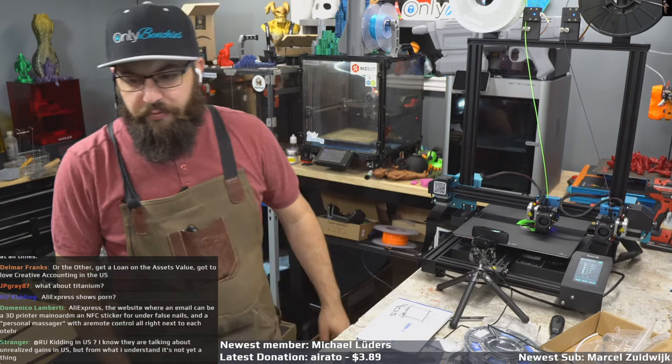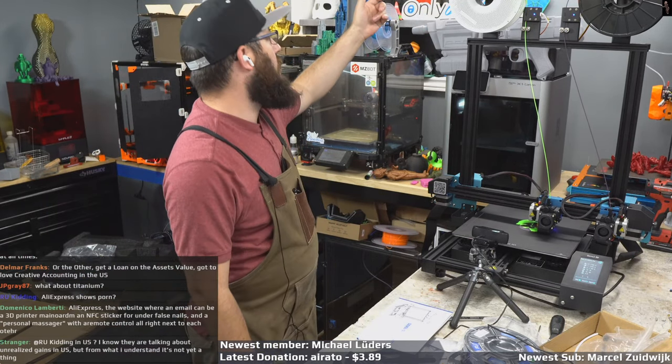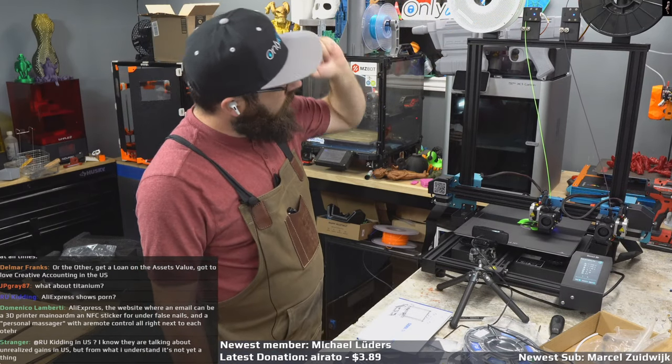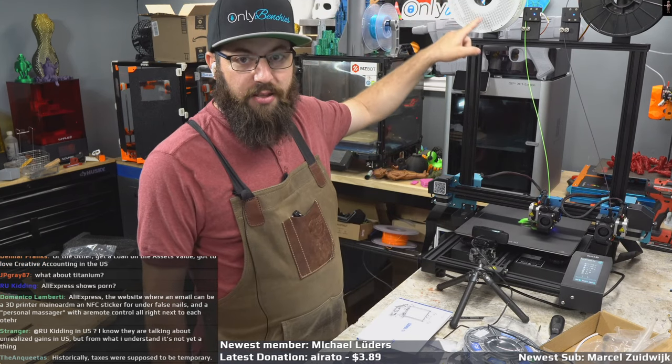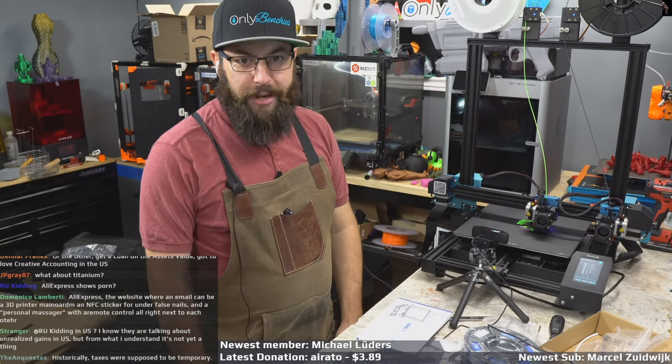So, what filament are we printing? This is the Bambu Lab, whatever, neon green, and Jesse deep purple. Because for some reason, Bambu sent me 8 spools of this. You gotta use it for something.